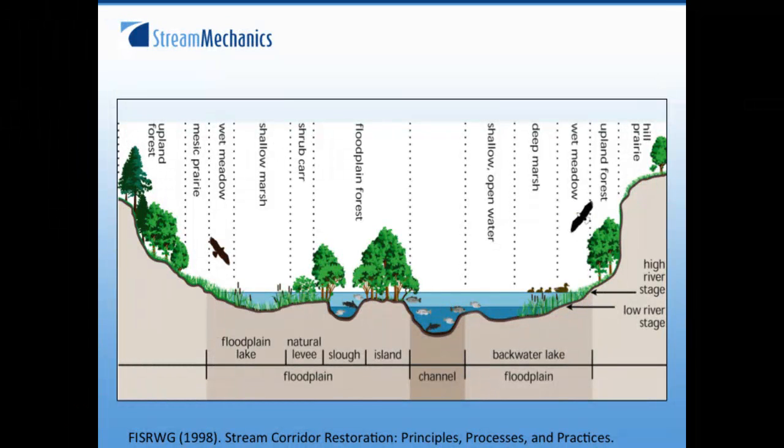If we look at this in cross-section view, you can see that as well. You have a small channel that's carrying water with access to these wetlands, oxbow lakes, backwater lakes, access to the floodplain. You get natural sloughs, which are old channels, maybe part of an oxbow that comes back into the stream, but it's not connected to the channel up above. And you do have this river floodplain complexity.